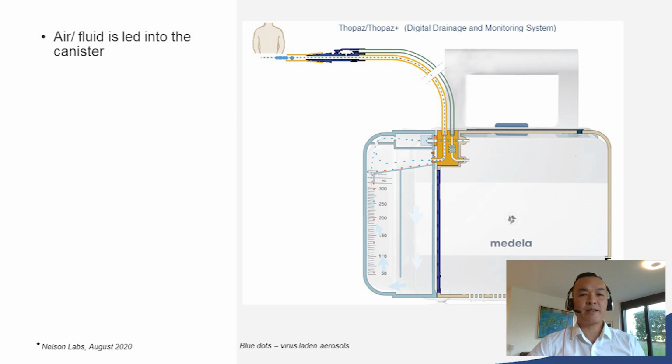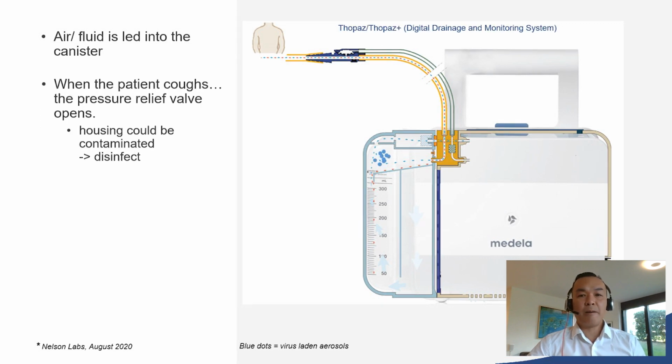So the few aerosols that escape would potentially stick to the Topaz wall surface. This is due to the close proximity of the canister and the walls of the device. We are really talking about millimeter gaps here, and we have a recommendation to disinfect the surface after canister disposal.